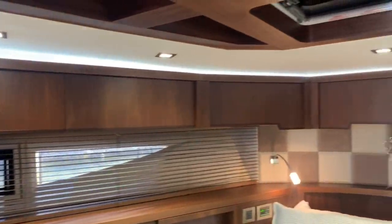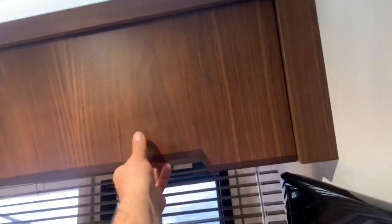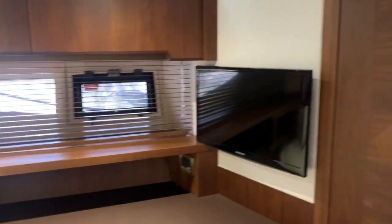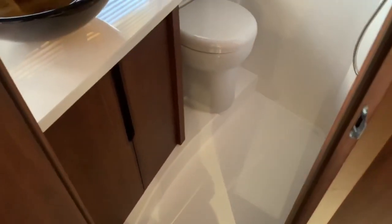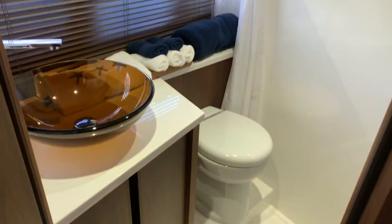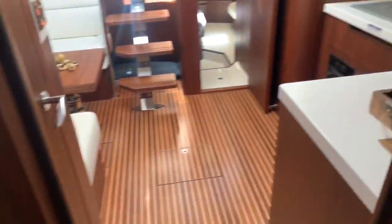Notice all the beautiful indirect LED lighting that Galeon puts on this yacht. And they don't sacrifice space. Space everywhere you need it with opening cabinets. Flat screen television. Then access to the wet head here. Beautifully equipped, another electric flush toilet, plenty of storage, mirrors, vanity space, really beautiful hardware, stainless steel, woodwork.